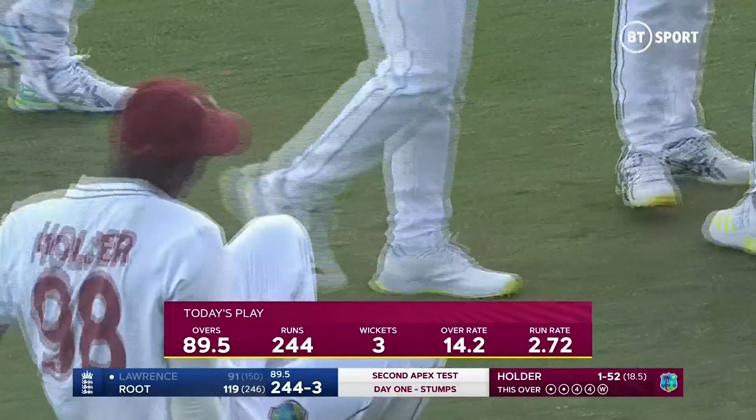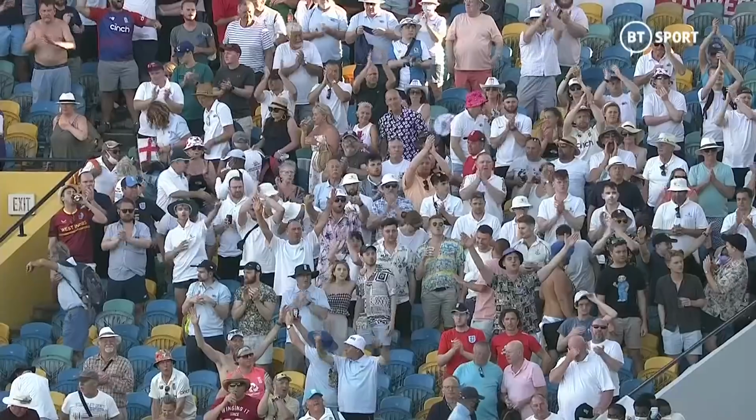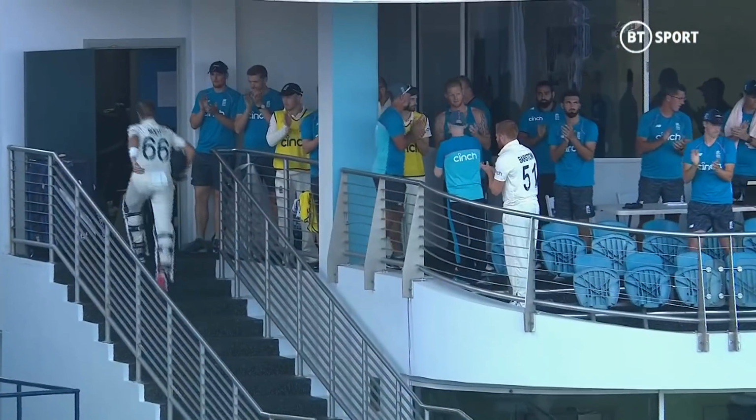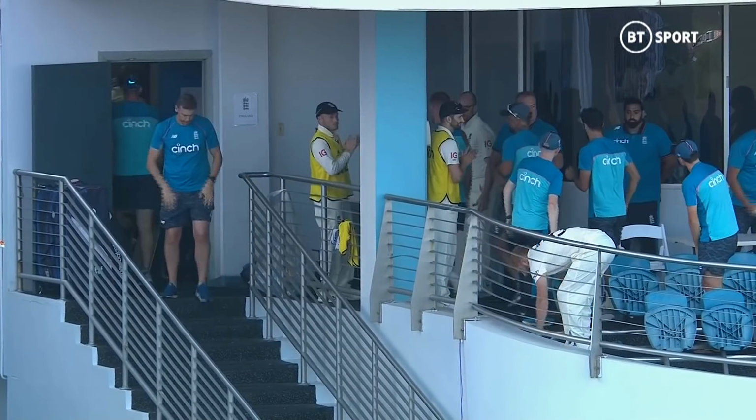But never mind the disappointment for Dan Lawrence, the ovation for England captain Joe Root as he skips up the stairs for a quite imperious 119 not out.